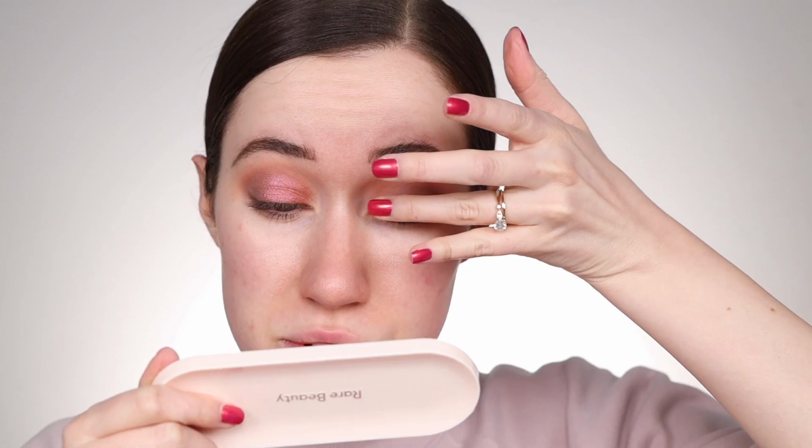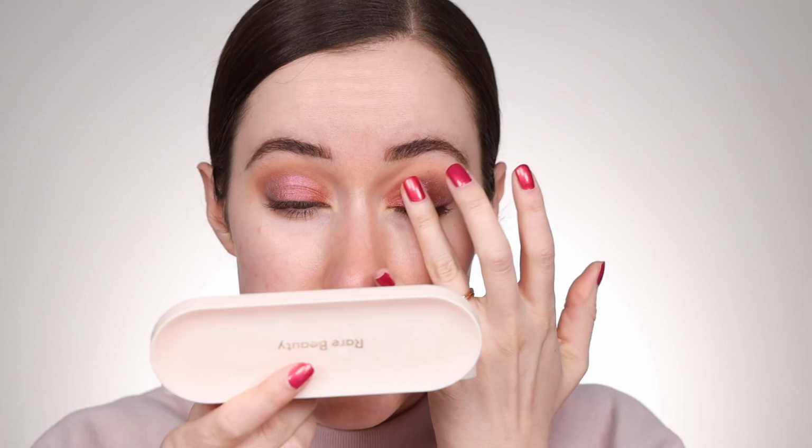I'm gonna do the same thing on the other eye. And I am taking the time to really build this up. I feel like it's a bit of a drier formula, so it's not going to go on super opaque. But again, I feel like that's kind of nice because you could use this as more of a topper if you wanted to. But I really like how it looks built up quite a bit. That's a really cool color.